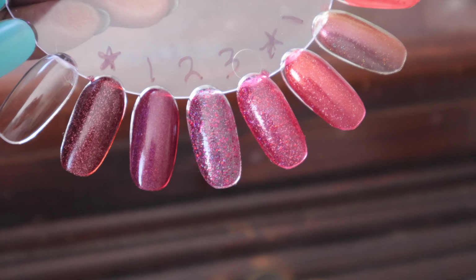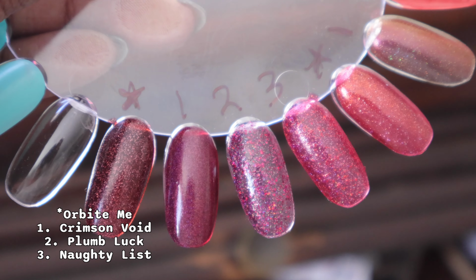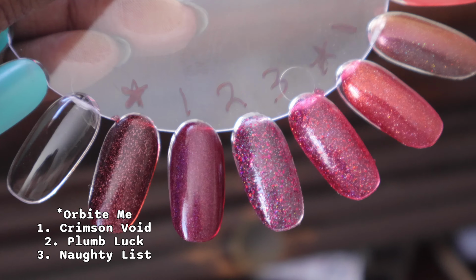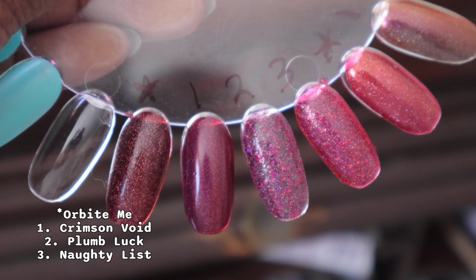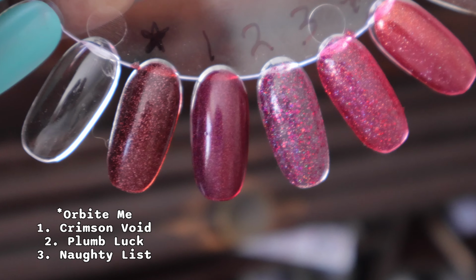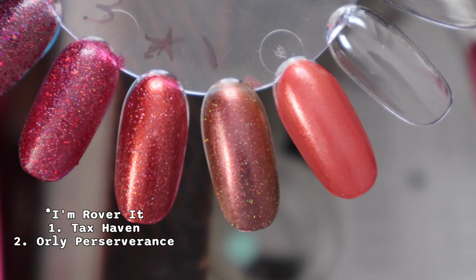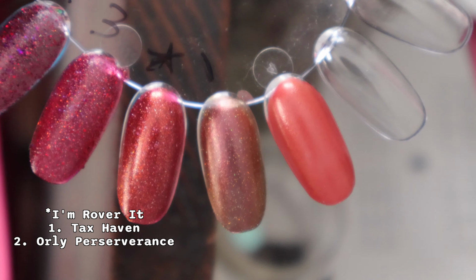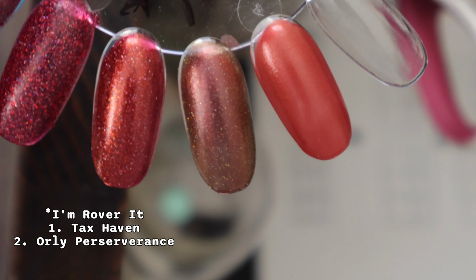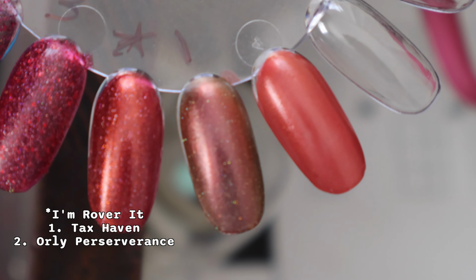Hi, editing Nicole. I just wanted to share some really quick comparisons. So right here we have Orbite Me compared to Crimson Void, Plum Luck, and Naughty List. I had originally thought the base color between Orbite Me and Crimson Void would be a lot more similar, but they're not as close. And here is I'm Rover It in comparison to Holo Taco's Tax Haven as well as Orly's Perseverance. None of these are really close enough that I'd say that it's odd to have all three.